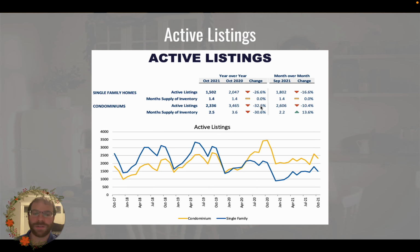And what does this result in? This is actually showing what I'm seeing when I'm working with people that are looking to buy right now. It's putting pressure on condos and homes. We're still seeing competitive scenarios where there are multiple offers, and offers need to be made over asking price for the most part. So it's definitely a seller's market.